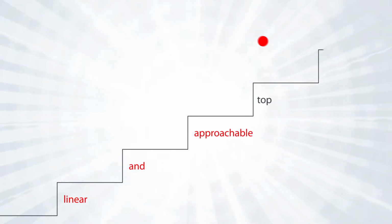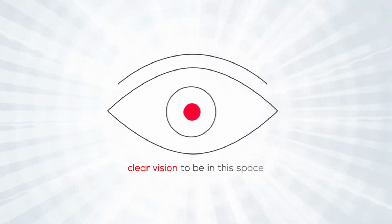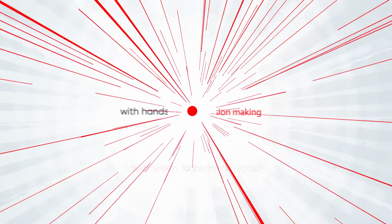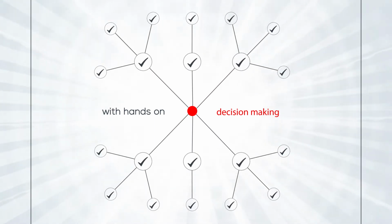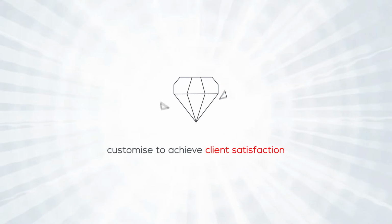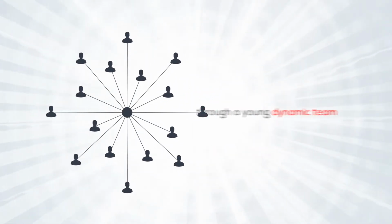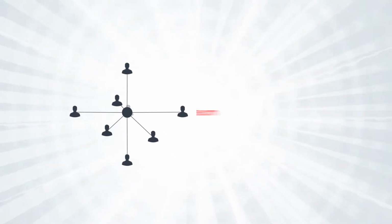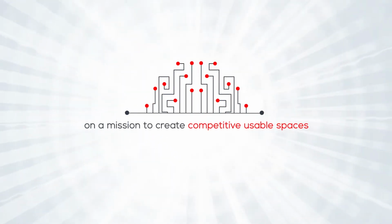Linear and approachable top management. Clear vision to be in this space with hands-on decision-making. Customized to achieve client satisfaction. Through a young, dynamic team on a mission to create competitive usable spaces.